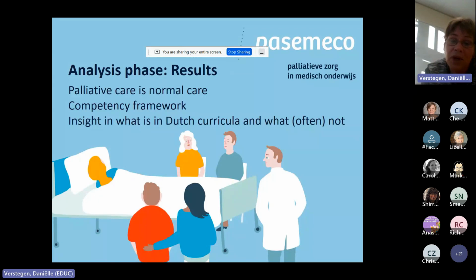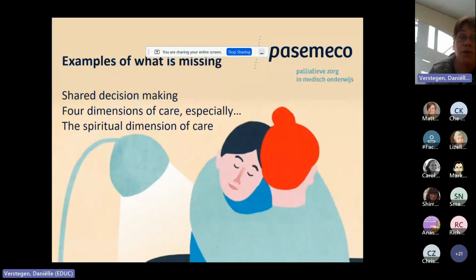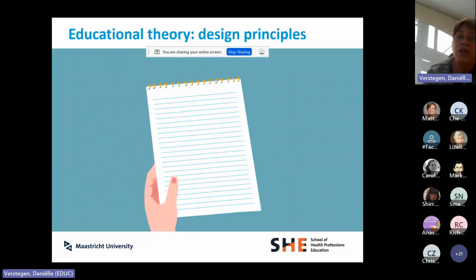We also came up with a framework of competencies that people felt medical students should have achieved by the end of their internships. And we got an insight into what is already addressed in Dutch curricula and what is often not. Examples of what was missing were attention for shared decision making, and attention for 4 dimensions of care, which are an important part of the Dutch setup: the social, and especially the spiritual dimension of care. And we focused the second part of the studies, the design and evaluation part, on the last 2 aspects.